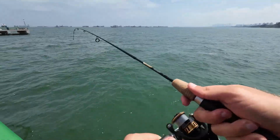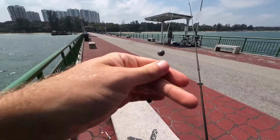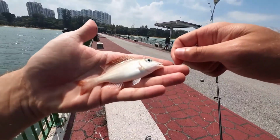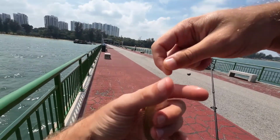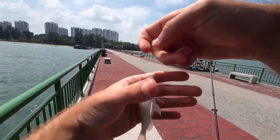Let's see what we got now. Another emperor. Alright, so I had to hit the instant this hit the bottom and I missed, and then a few seconds later we got this guy. So another red ear emperor. I'm sure it's not going to be the last one either. But let's get it back and let's keep fishing.